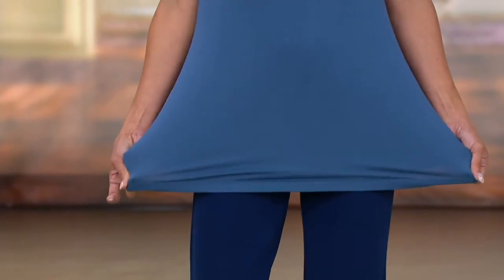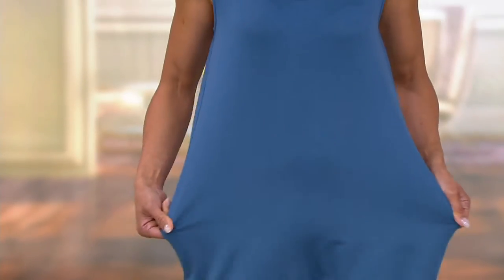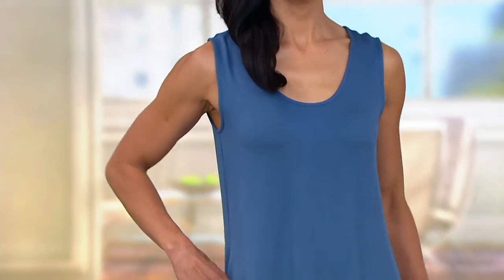Yeah. Well, that's the thing. I always say the most simple, basic pieces are the hardest ones to fit, because you don't have a lot of print and volume and design to cover up the fit. This has got to be the most flattering tank you will ever own.